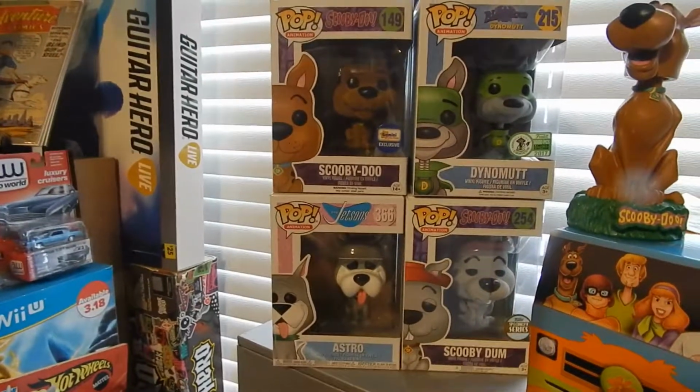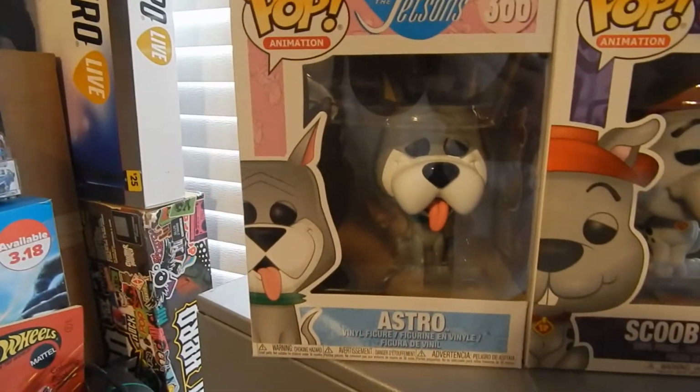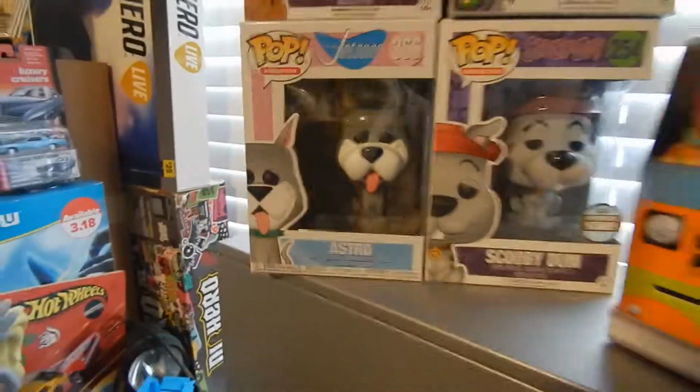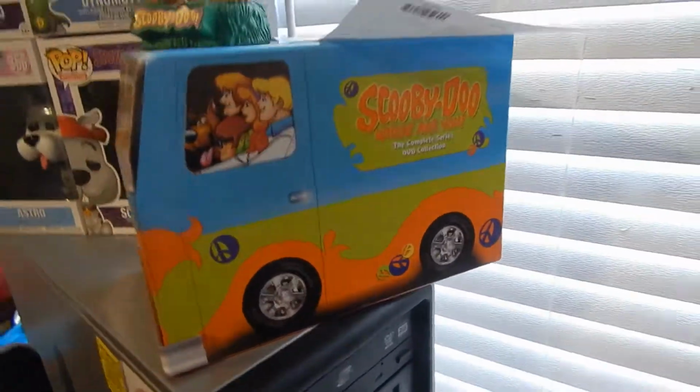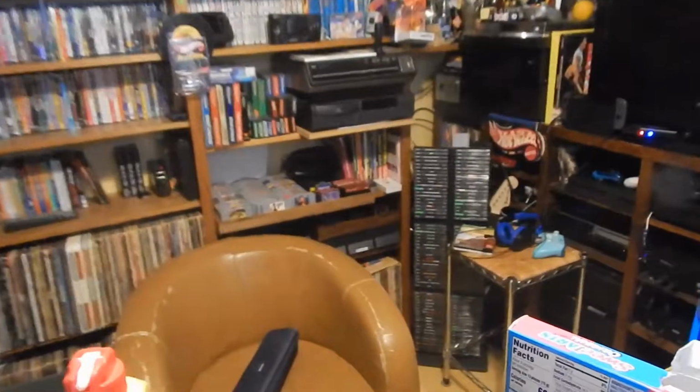Yeah, this is pretty cool right here. We got Scooby-Dum, and Dino-Mutt, Scooby-Doo. Not a Scooby character, but it's Hanna-Barbera dogs, so I included it anyways, including my Scooby-Doo Where Are You set. Relatively unchanged. Now, though, up there is where all my Genesis cases are, as well as my DS cases, 3DS cases, Switch, and Sega Master System game cases. All the games are actually over there in these cases, right there.